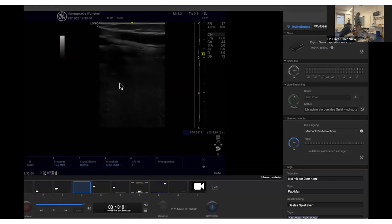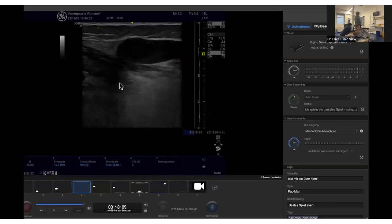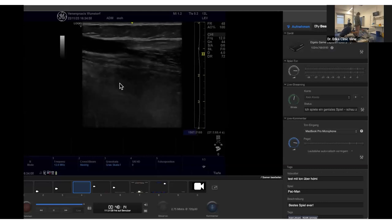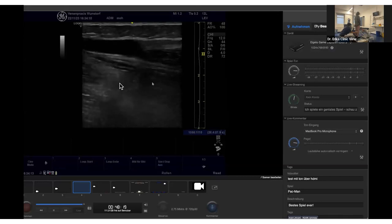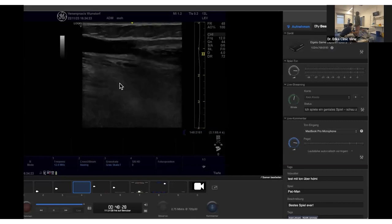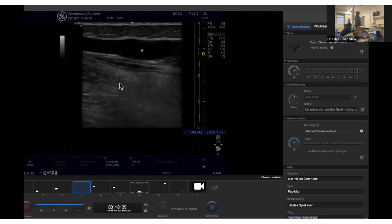Now I make a longitudinal view, because we have a valve here. I go back to a little higher resolution. You see this little segment here? You see that this is the shape of the valve. It is very thin and tiny. The vein is a little bit enlarged because here you have the start of the valve, here and here.